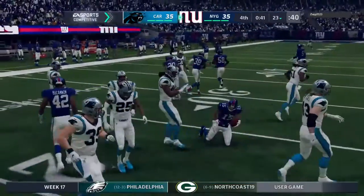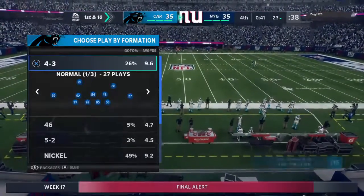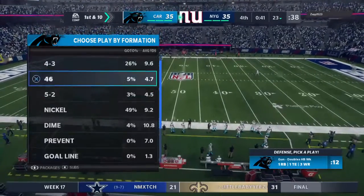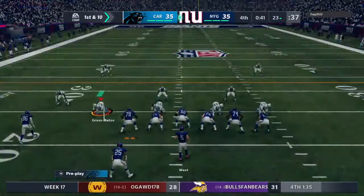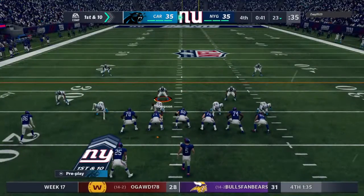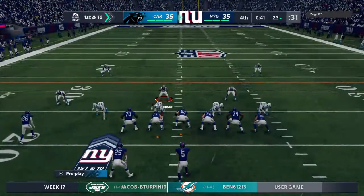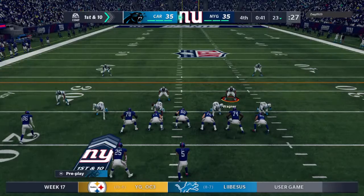Nice punt, but good work on the return to get back 11 yards. Now the offense will take over with a new set of downs. The Giants offense at the line, ready to begin their next drive. They've got work to do, but they do still have a bit of time here. And they've got to feel comfortable with that, but they have all their play sequences called.